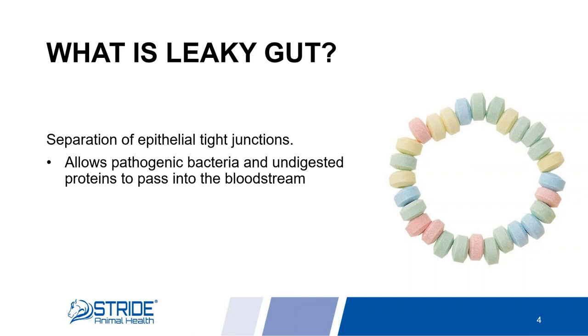The cells that line the intestine are held tightly together by what are called tight junctions. Now, let's imagine that a three-year-old child has gone in and eaten a few pieces of this candy, or maybe you have just taken the candy necklace and stretched the elastic. Those candies then separate and there are large gaps between them. That is reflective of what's happening when those tight junctions in the intestinal tract fail. There are gaps that then allow things into the body that shouldn't be allowed in there.